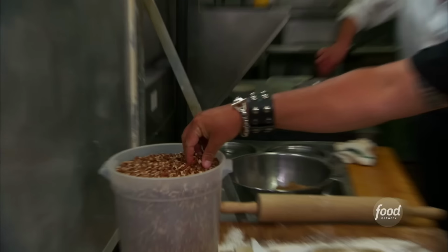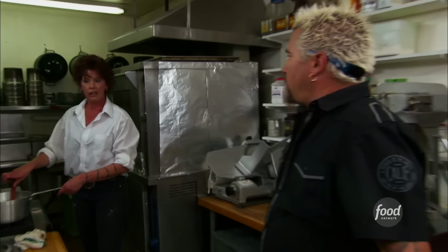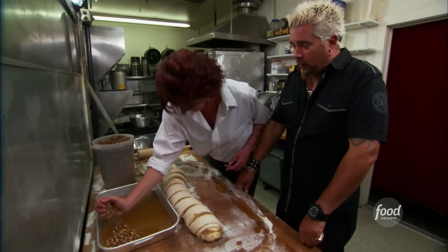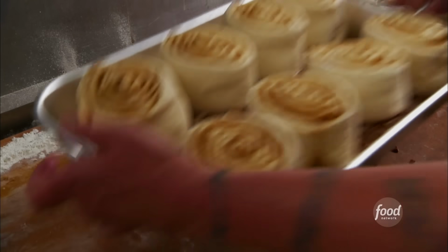Okay. All right, let me grab that up there. And now the pecans. $200 right there. Jimmy, he's eating the profit. This is hot now. Okay. We're gonna pour in. I think we're good and covered. Now what I like to do is make a little spot for each one of my little buddies. Tuck them in like that. They're ready to go in the oven.